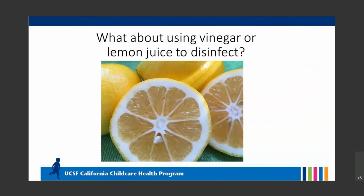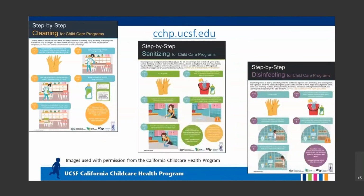I have to say this comes up in every workshop, and I just want to say, if your goal is to reliably disinfect your child care facility, then no, you can't. The safer choice is to use an EPA registered disinfectant and use it according to the label instructions, and take measures to choose a safer product.